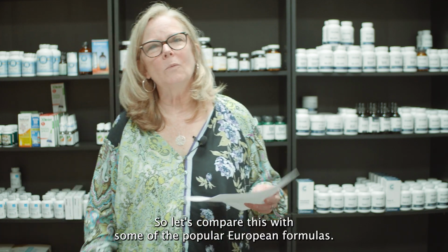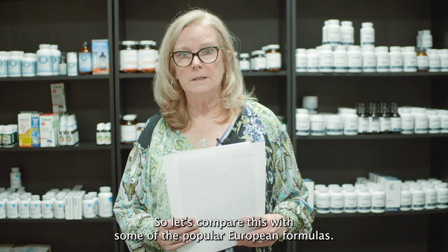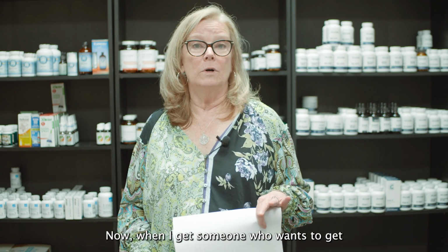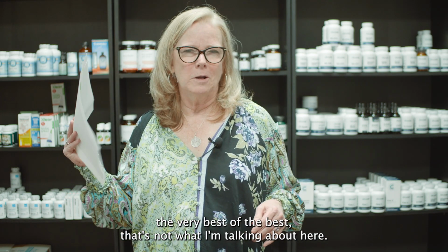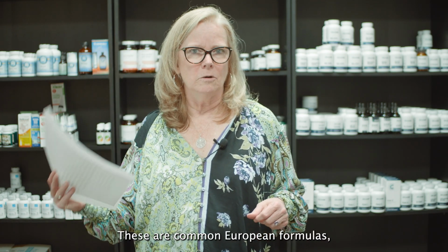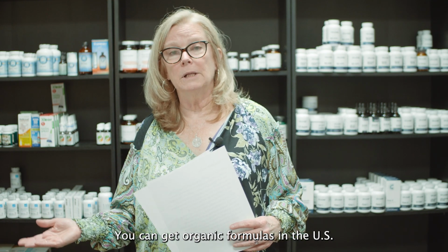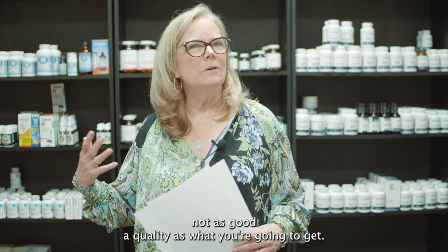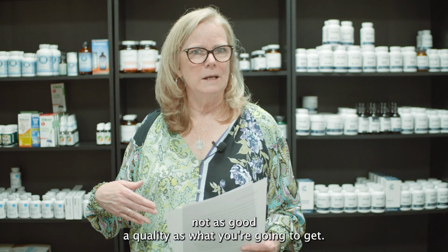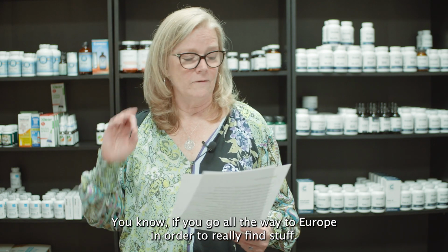So let's compare this with some of the popular European formulas. Now, when I get someone who wants to get the very best of the best, that's not what I'm talking about here. These are common European formulas, but you can get formulas way, way better than this. You can get organic formulas in the US, but they still have seed oils. And they're still not as good a quality as what you're going to get, if you go all the way to Europe and order the really fine stuff.